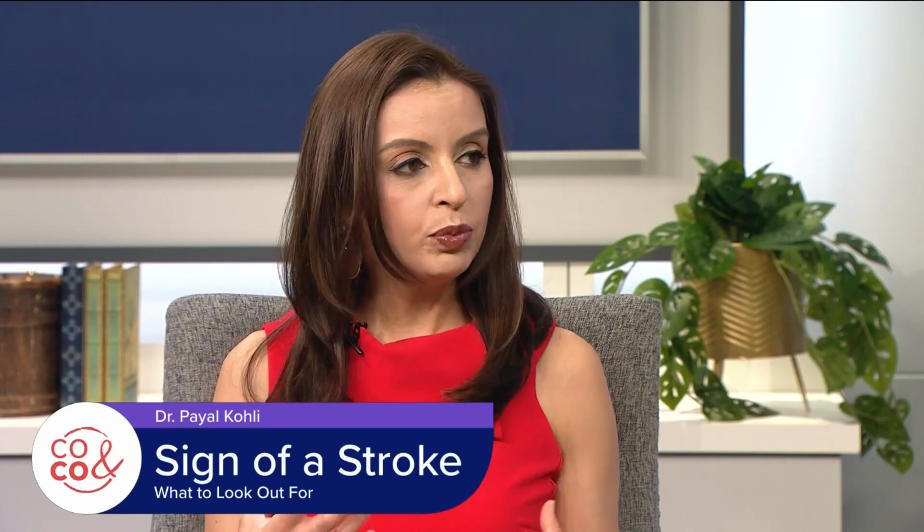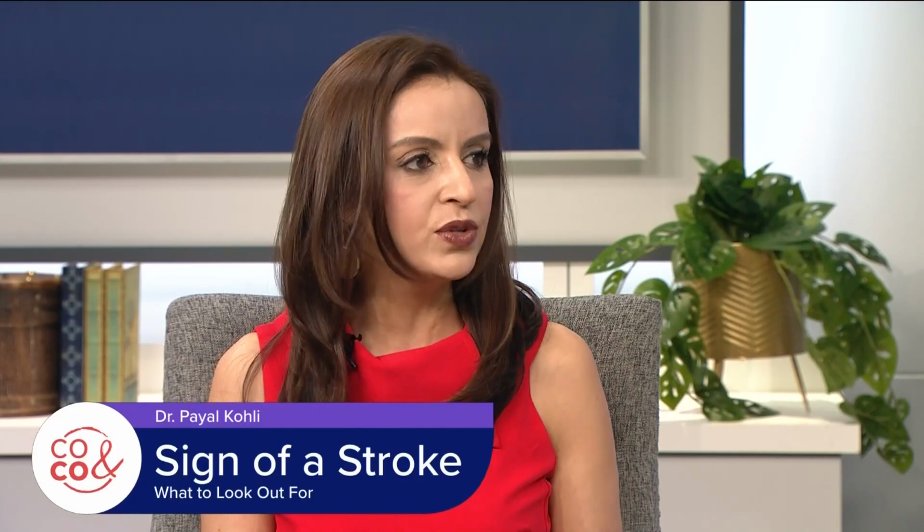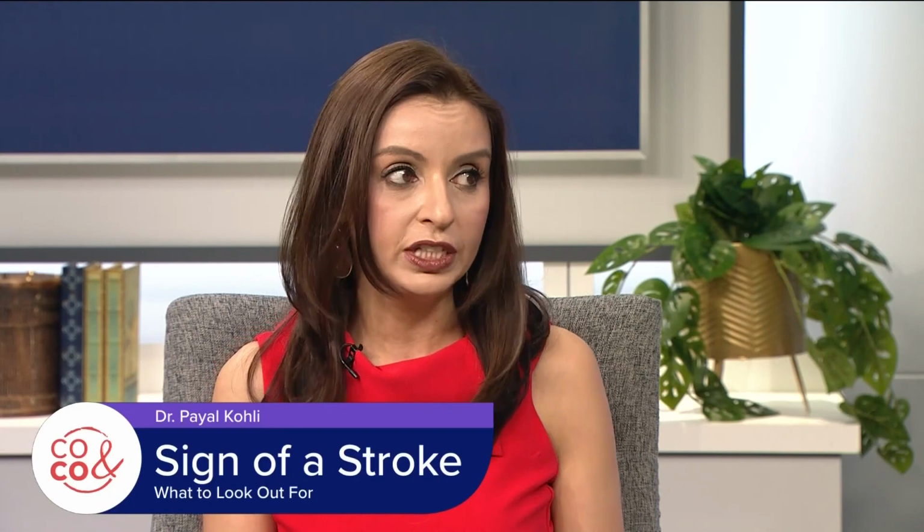Now, where in the brain the stroke happens can determine the symptoms. So sometimes it can be very subtle, such as you're just feeling like your legs are about to give way or something like that. So again, if you have risk factors for stroke, just have a low threshold to get it checked out.